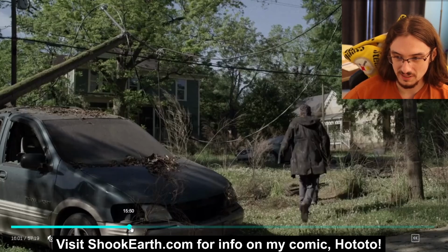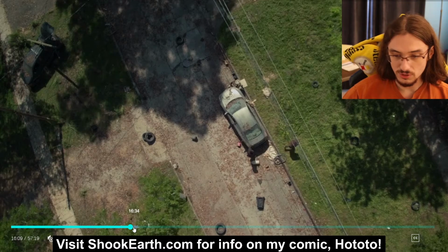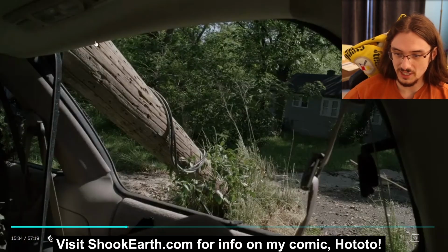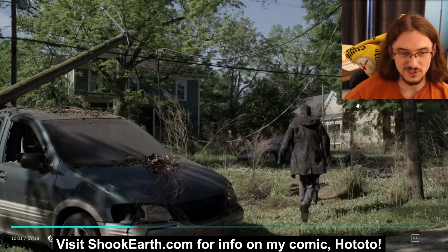I'm nitpicking. We get this cool looking village here. This little town looks pretty good, and you get this cool aerial shot. You've got a downed pole and a car, and it looks really run down, overgrown. I don't know how they found this location, but I think it looks pretty cool as far as the apocalypse goes.